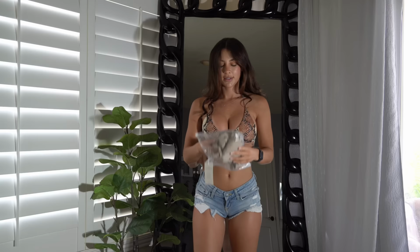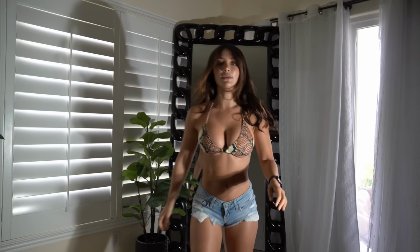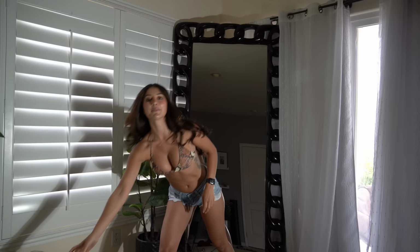Okay, first we got this super tight, soft, silky dress. Ooh, this feels so nice. Maybe the camera needs to be pulled further back because you're not even gonna be able to see it. Look at my short self. Hold up, quick pause. Zoomed in a little. Okay, back to the dress.